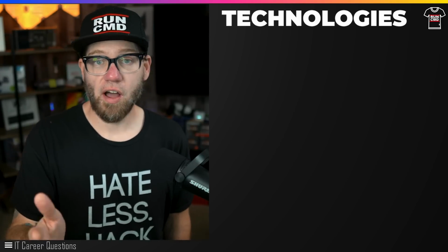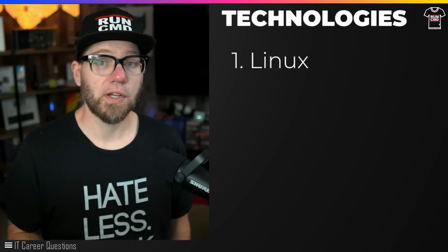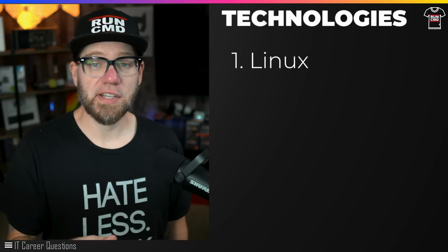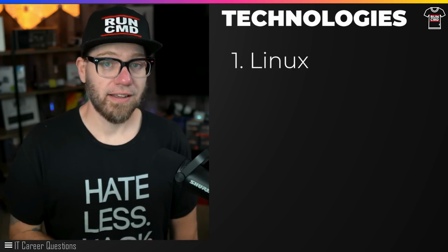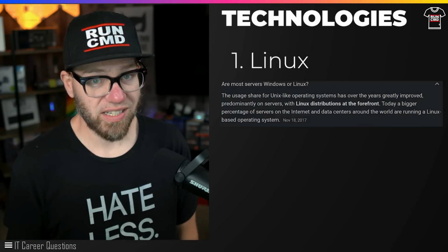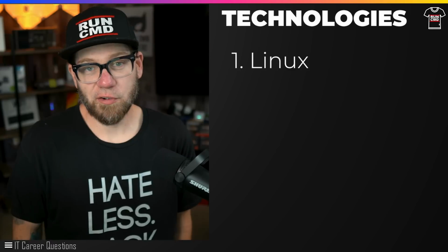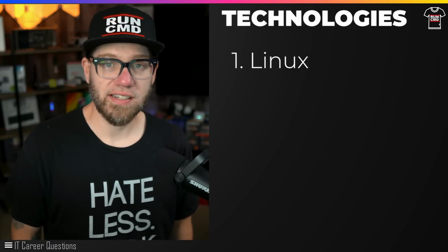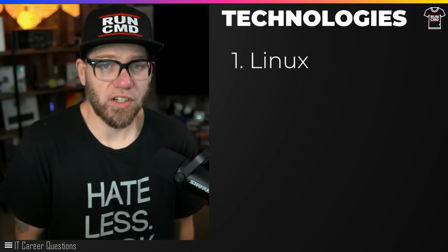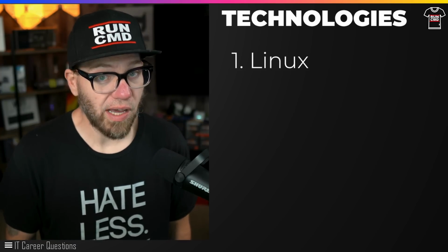The first thing that we want to start off with is Linux. Having a good understanding of Linux is going to be very beneficial for you in the world of cybersecurity. There are so many different technologies that run on Linux. There are more servers out there that run Linux than Windows. Somebody did an analysis on that. It's kind of crazy when you think about it. When you start looking at some of the different IoT devices and smart devices, a lot of these are running on Linux. So again, having a good understanding of this can be helpful for you. It's not a requirement, but it can be helpful.